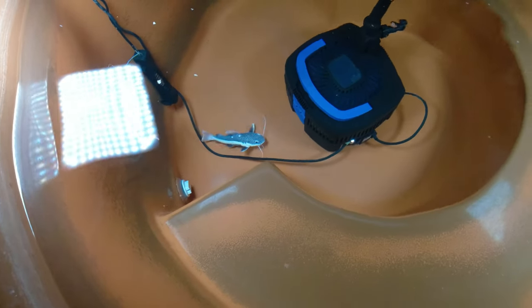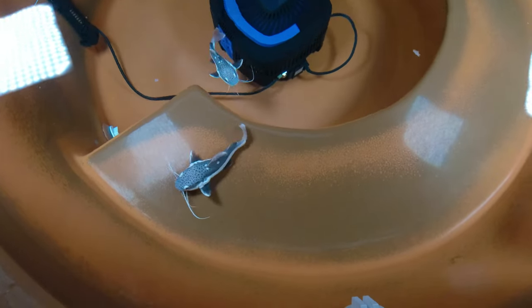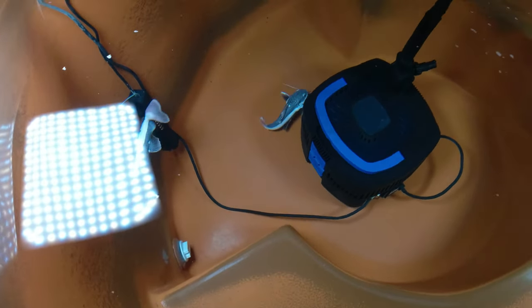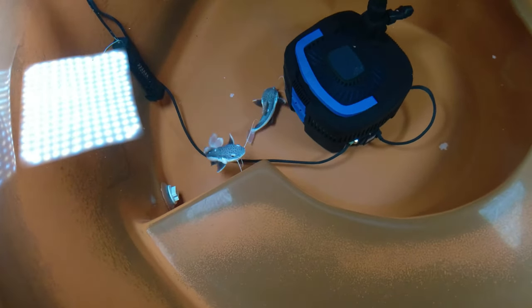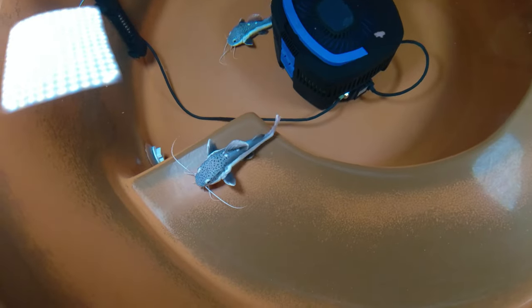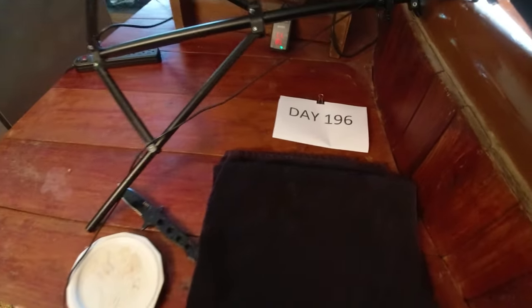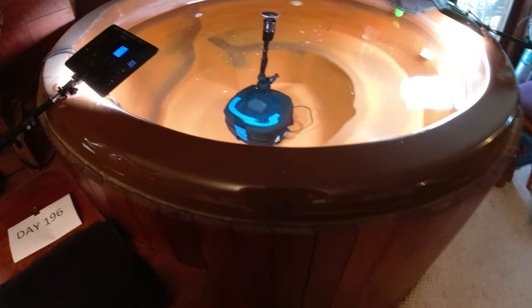All right, so it's been 196 days since I bought these two little red-tail catfish. I guess you can call them little. Look at how big they are. That's pretty amazing. They are raring to go this morning. They're pretty frisky. 196 days, I've been taking videos every single day, posting them on YouTube so you can see how fast they grow. And they are growing really fast.